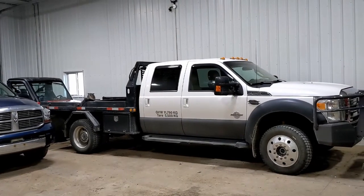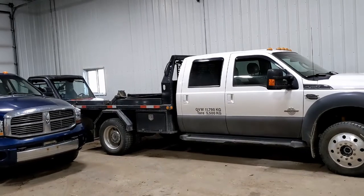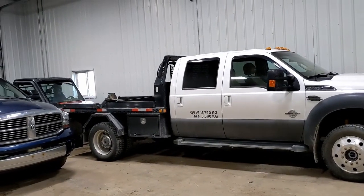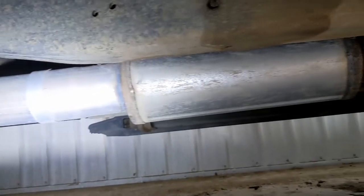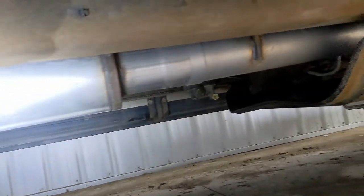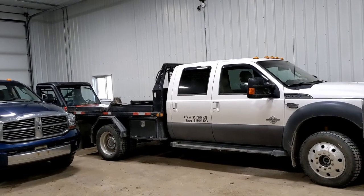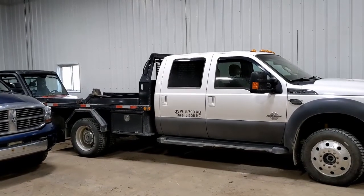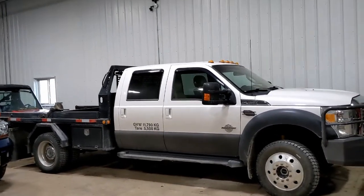I have deleted it, so EGR gone, or at least blocked, no more DEF, and the diesel particulate filter is gone. I hauled those straw bales. When they delete it, they do a single tune, or I had them do a single tune. I guess you can spend more on a tuner, but so just a single tune.